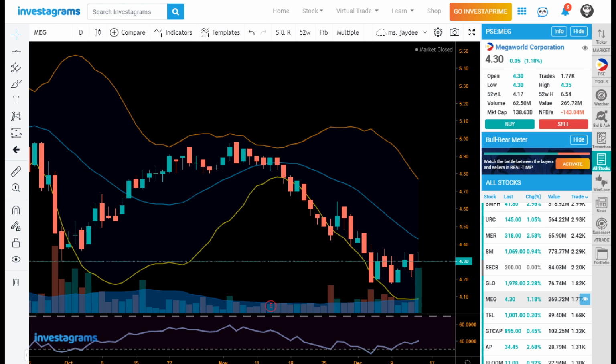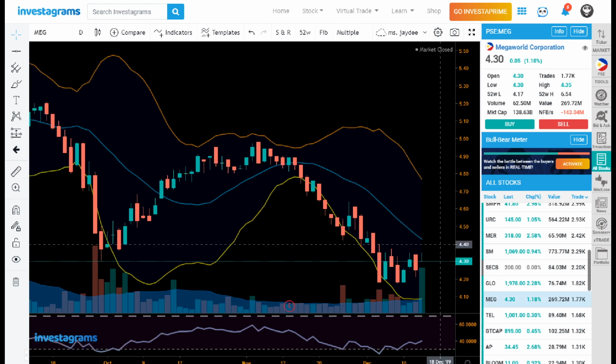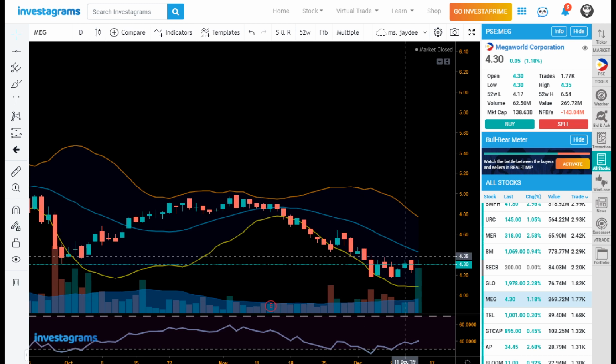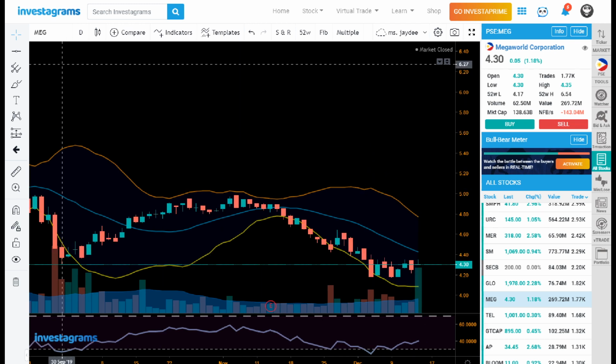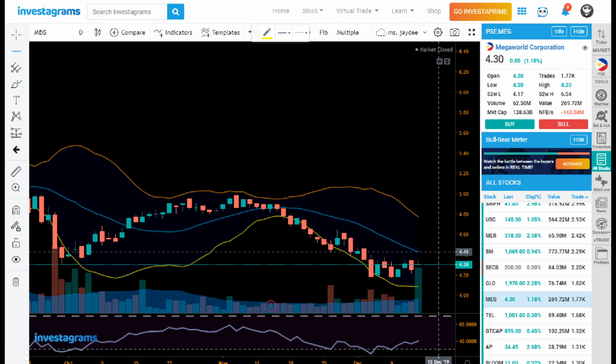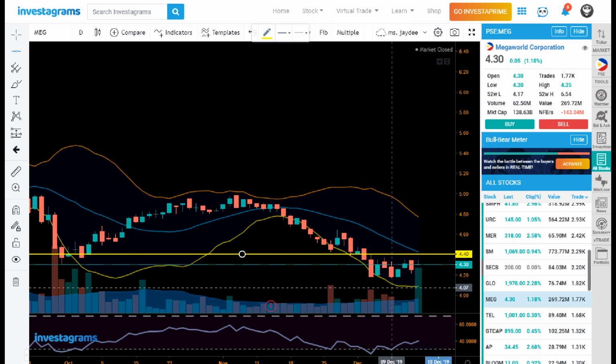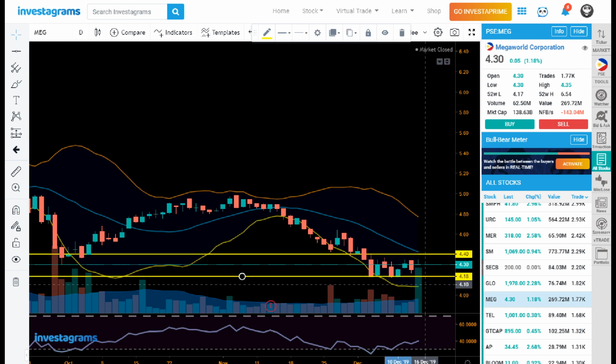Oops. For MEG, it's consolidating within the area. You have some good volume over here, so let's see if it will finally break that. Currently this area is acting as a resistance. This is acting as your resistance, and here as your support. So your call. Would you like to wait for the stock to revisit 4.18, or would you like to wait for it to break out of the 4.40 before you enter?